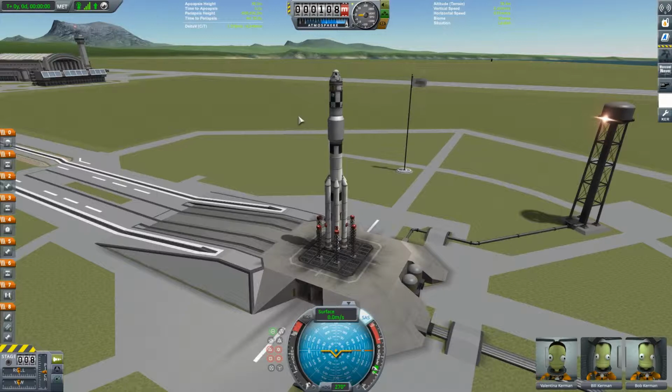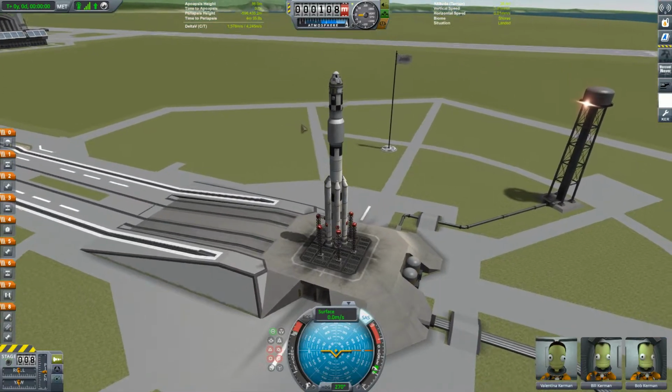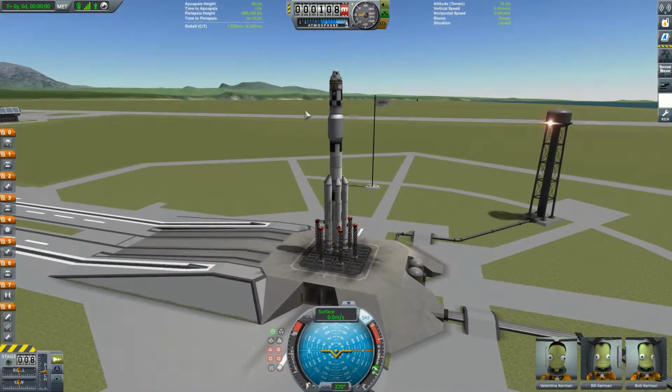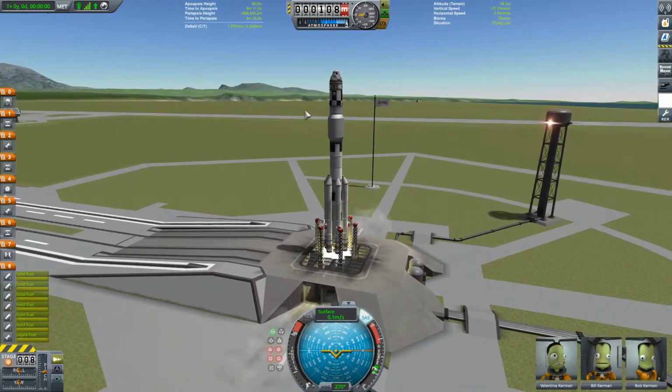We are here on the launch pad with our new launch vehicle, another new launch vehicle after the shuttle test of last time. This is the Brunel Mark 1, which hopefully should give us a bit of heavier lifting options to get into space. Let's get her launched.